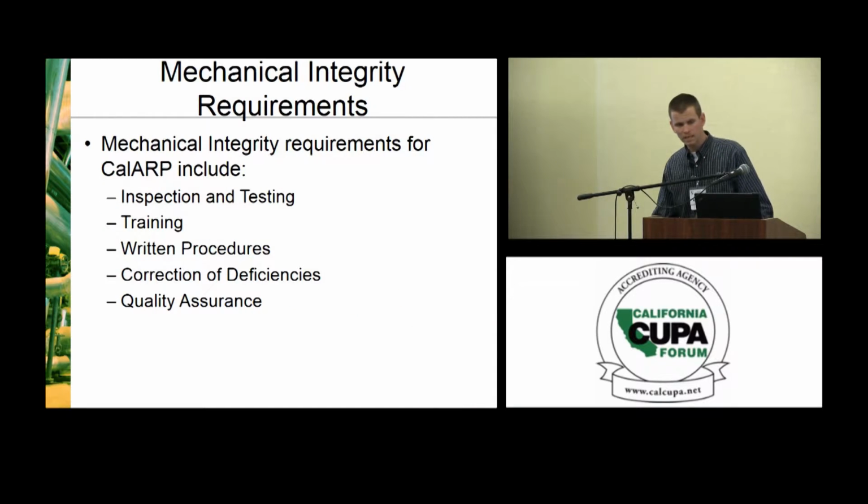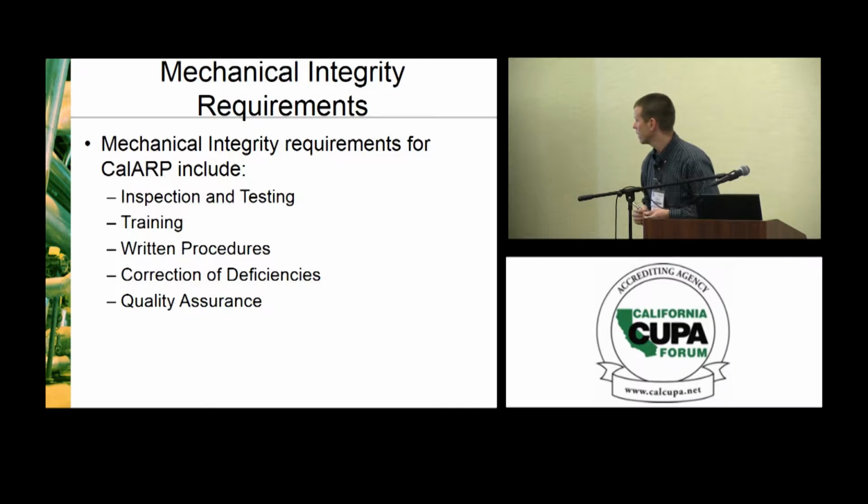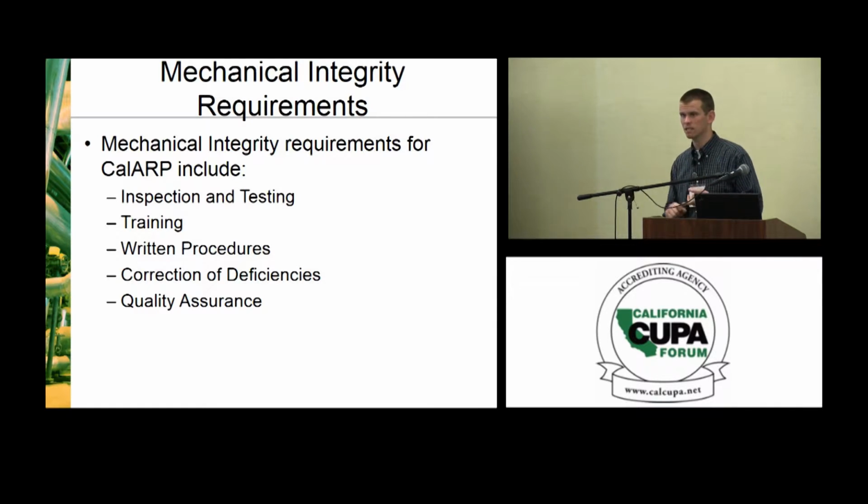So what is required when it comes to mechanical integrity? I want to cover that briefly before getting into maybe the substance, just to remind ourselves, I know you guys probably mostly know this, but what does the law actually say is required, and then the practical working out of that for an ammonia refrigeration plant. Okay, so what I got here was taken straight out of the CalARP regs. So mechanical integrity requirements: a facility must do inspection and testing. Okay, must do inspection and testing. Inspection of their equipment, testing of the functionality of the equipment. Okay, we're going to talk more about that.